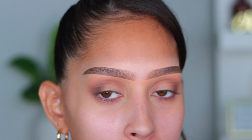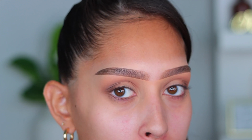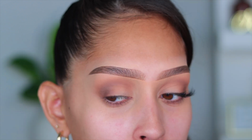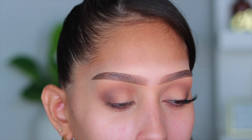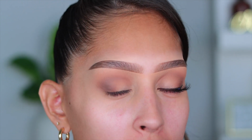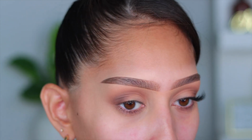Now, I don't know how well this will work if you're someone who likes to do a super dramatic wing. I don't know if this is going to be the liner for you, but I know for me, I like to do a super baby wing with this type of look. Something very simple, very effortless. For those of you who are scared of eyeliner, I got you, okay? Don't be too concerned if it's a little bit wonky. Obviously, you want to try to be as precise as you can be, but we're going to clean it up. So don't be too nervous.